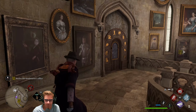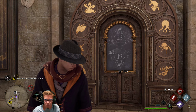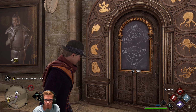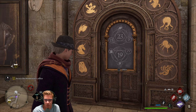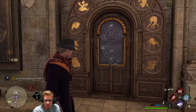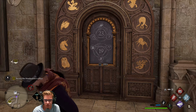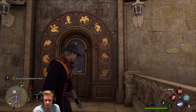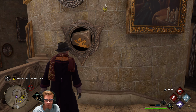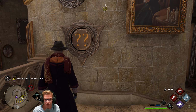Okay. This one should be 0, 1, 2, 3 plus the end is 9, right? It's 9. Okay. So then the other one should be 7. So that kind of squiggly thing. I don't even know how to explain some of these symbols. All right. Oh, I passed it.